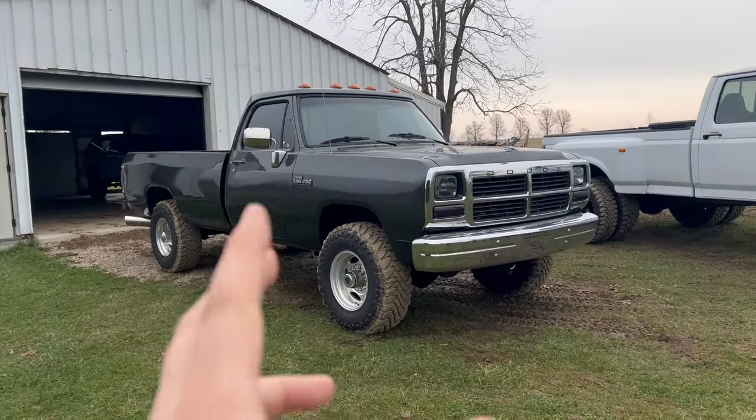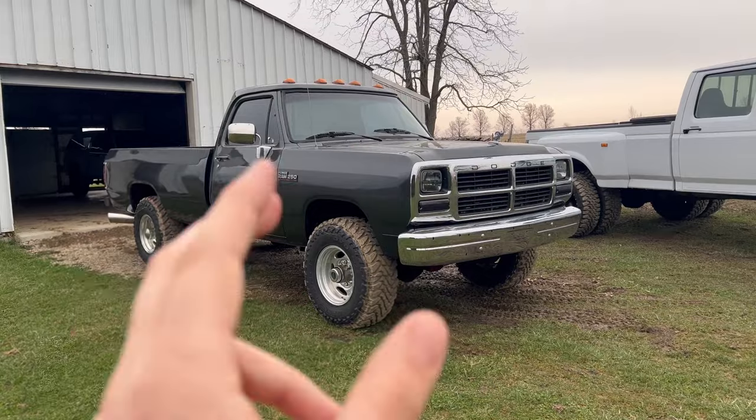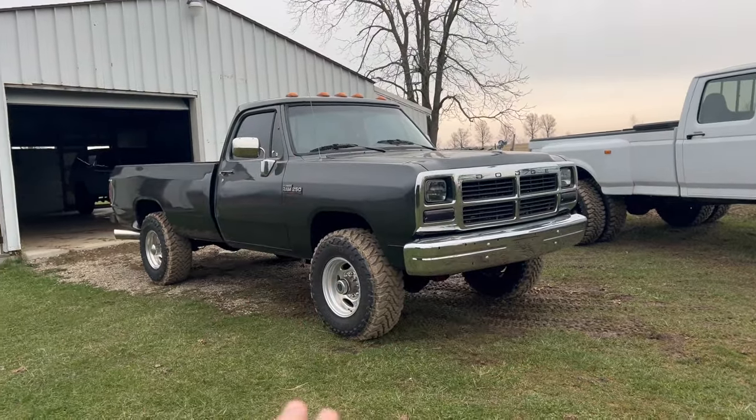But people don't like the poor craftsmanship of most of the truck aside from the engine and transmission.